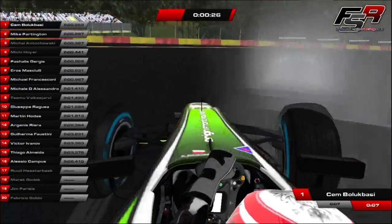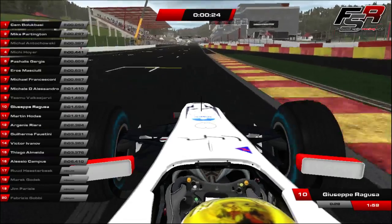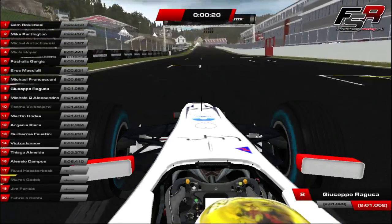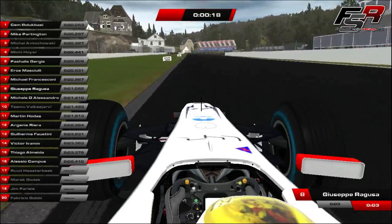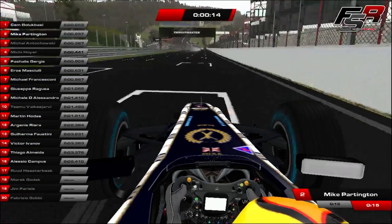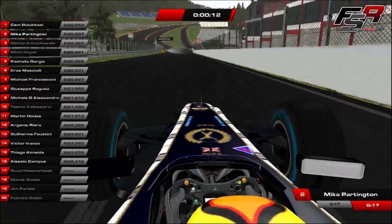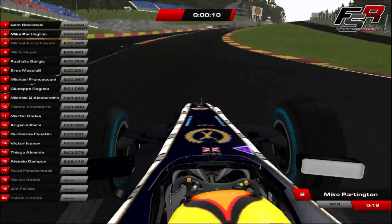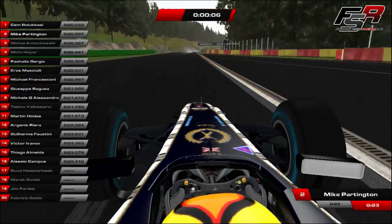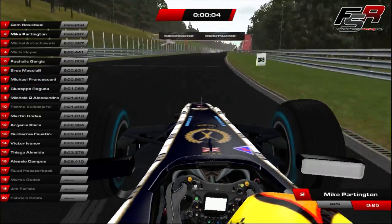Ragusa in the meantime in the bus stop as well. This will be an important one for Ragusa. He is up for an improvement. 10th place at the moment. If he can improve, he may put Timo Valkjärvi out of 10th, which he does so. Good lap from Ragusa, I think. Puts him up to 8th place, second off Jem Bolokbasi. Hodes, as I said, he cannot do it, but he has got time for another lap. So Hodes can still do another one, but again he is not improving in that first sector.